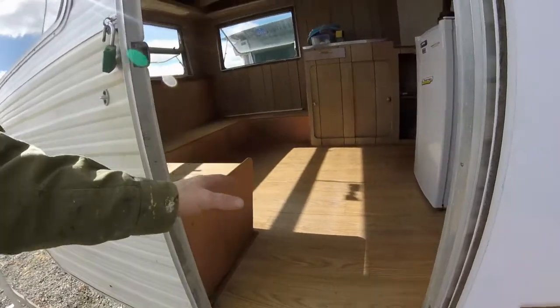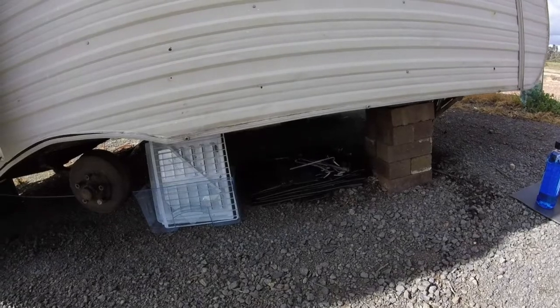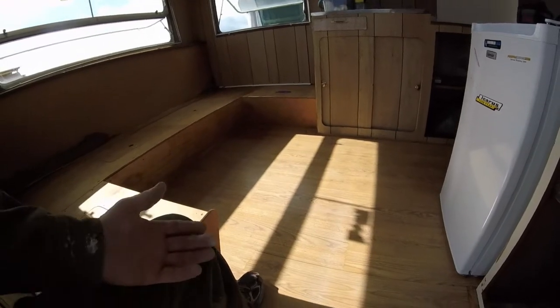Now, they've got a floating floor in here. When I bought the van, if you can see them under there, there were those carpet tiles over the top. It sort of protected this, but unfortunately this has got to come up, which is a shame.